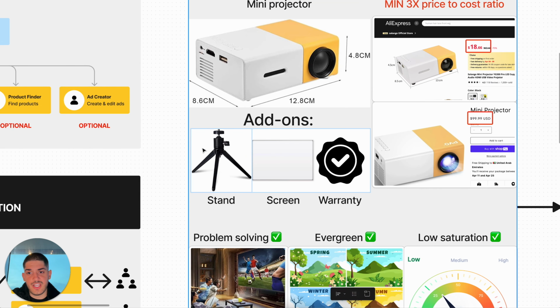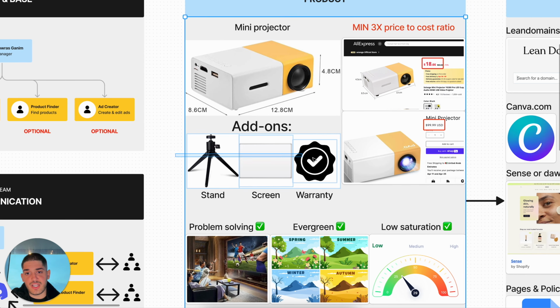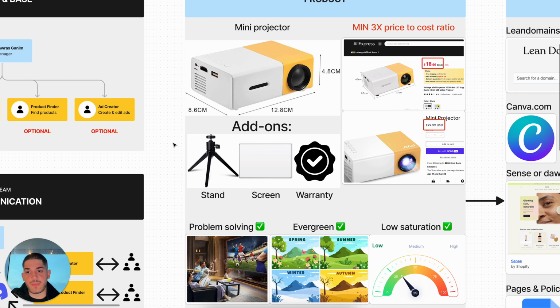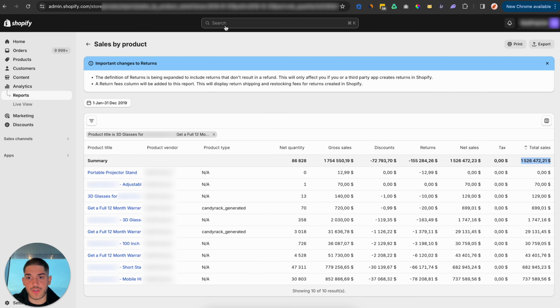Then here we have add-ons. This one is really important. Why? Because when you sell add-ons or upsells, you'll be able to make more money and you can use that money to scale. In our case, if I go here, we have made over $1.5 million after returns and discounts, basically after everything, just through upsells.